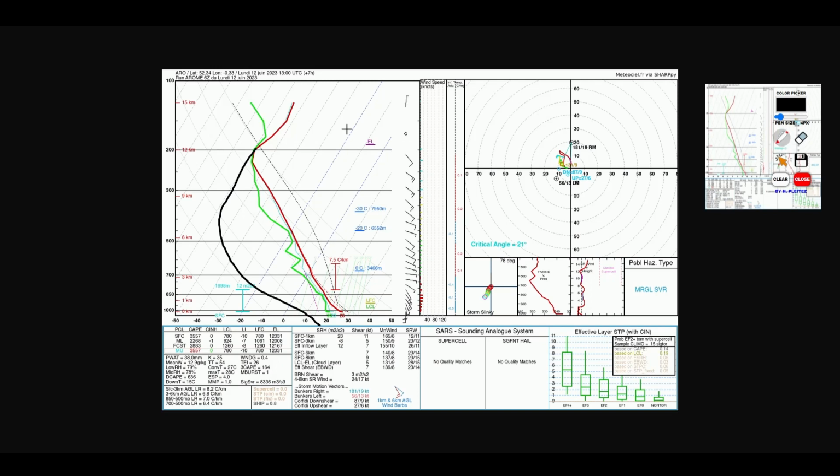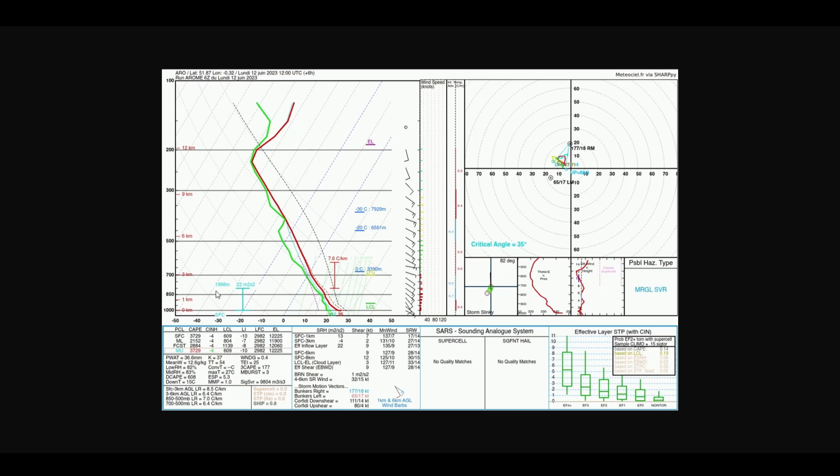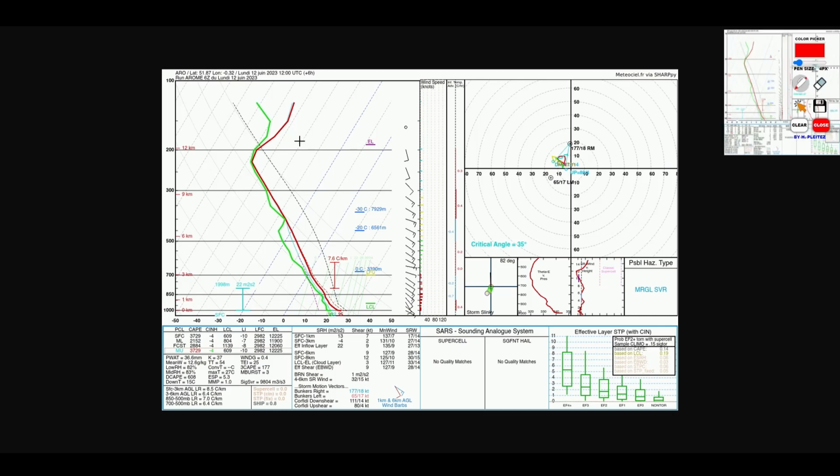However, if the green line is right next to the red line for the entire height of this chart, then that means the profile is saturated, and that can reduce the lightning risk a little bit. And so what we've got here is pretty much the perfect Goldilocks zone of humidity. As you can see here, it's moist, but it's not too dry. And so this profile is really suggesting to me that any storms today will be very, very active for UK standards.